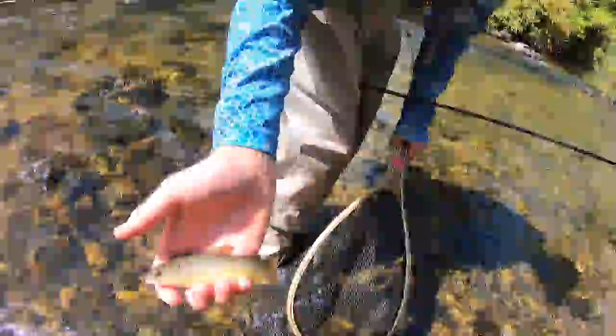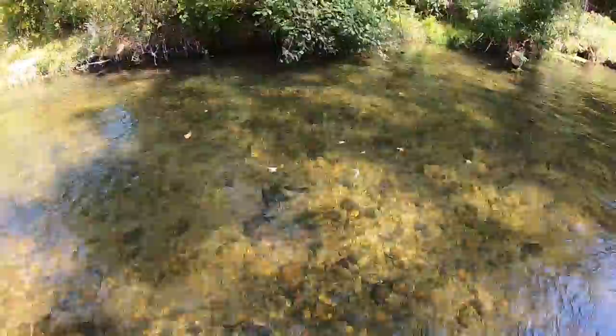Ate the Squatchy B. Hooked into a little brown on the Squatchy B. Nice little wild fish. They're liking this.